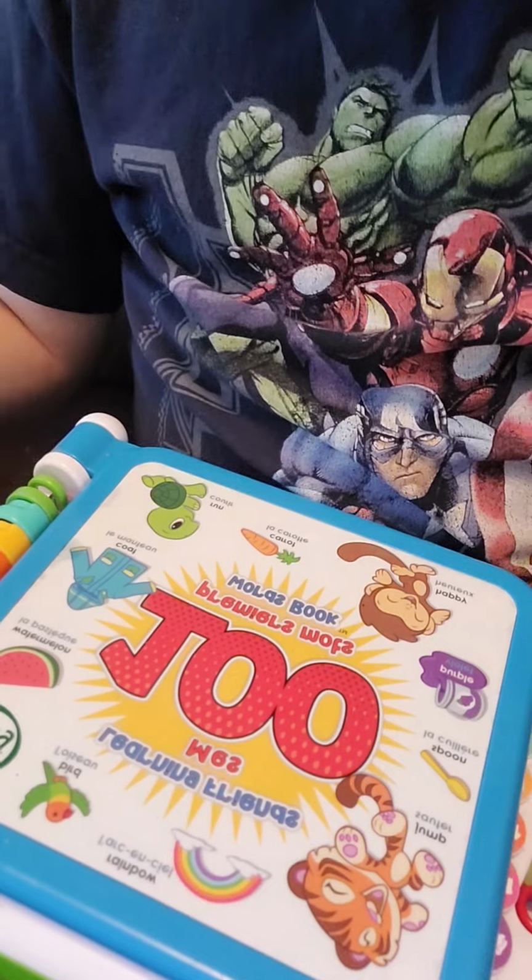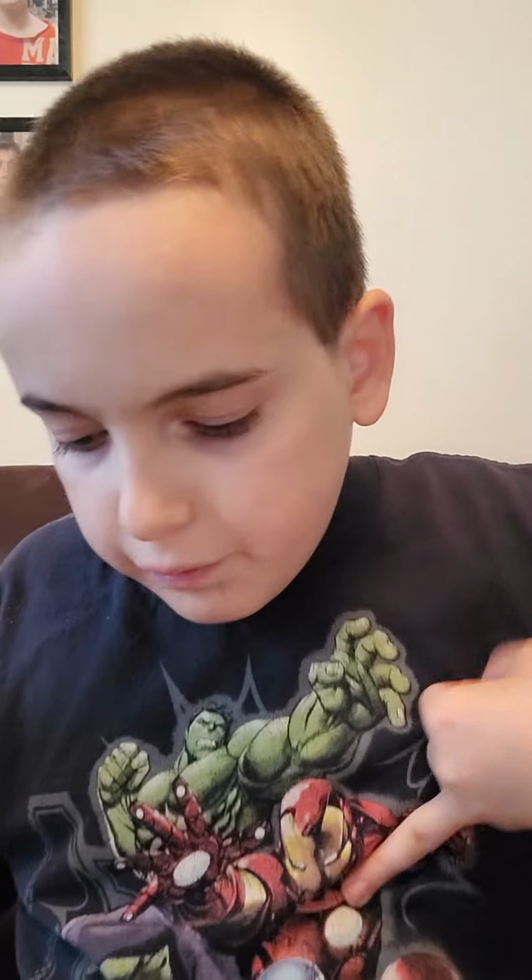And today we're playing with the LeapFrog Learning Friends 100 Words Book. And it's got buttons. This is really cool, a lot of fun. It can start with words. Let's go ahead and open it up and see what starts playing. Hi, friend. Let's explore. Open the book.